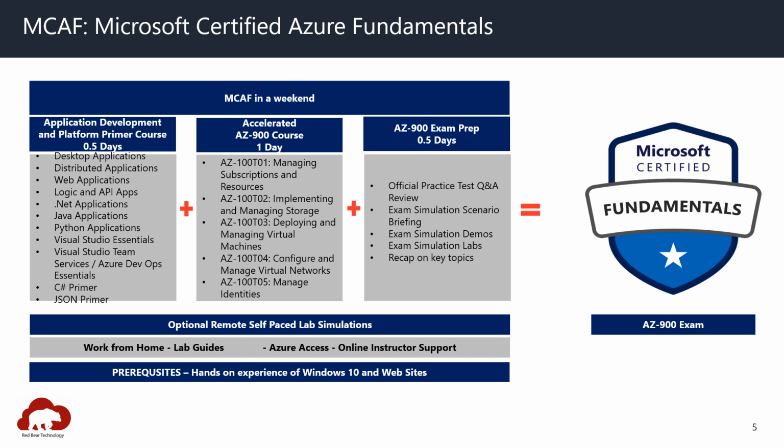Then we'll demonstrate how to undertake those tasks and give you some simulation labs where you get hands-on experience of building and implementing those solutions. We'll also use the Microsoft official practice tests to make sure you're familiar with the format of the exam and to test your knowledge of the key facts that the real exam questions will test for the exam.